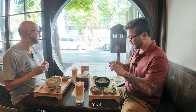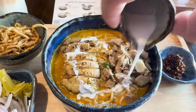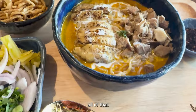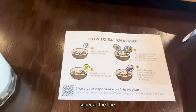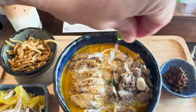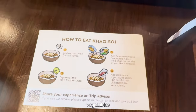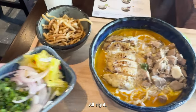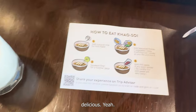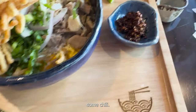I'm gonna get a video of adding in step one. See, he was smart, because he's seen that you're recording. Incorporate all of that in there. And two is squeeze the lime. The limes are really juicy. Three, seasoned vegetables and pickles. There we go. That's looking good. It's gonna be delicious. And then crispy noodles on top, and then some chili.